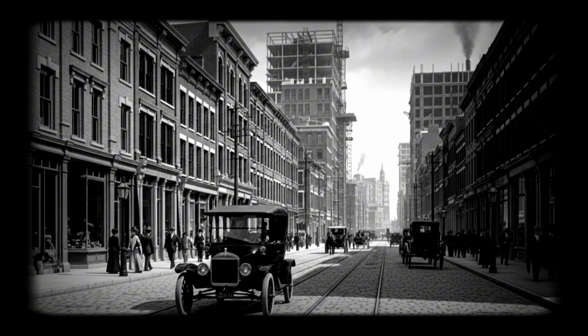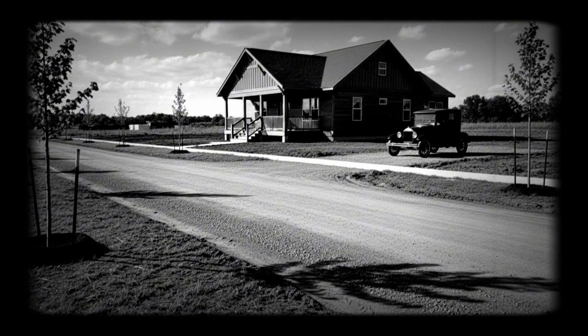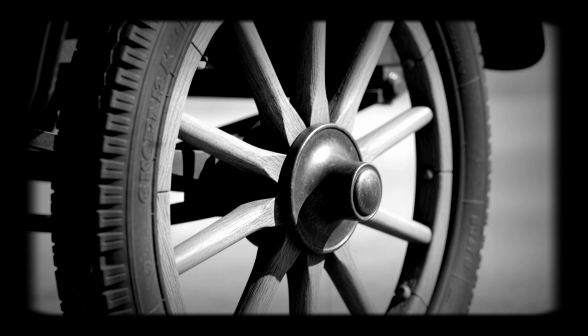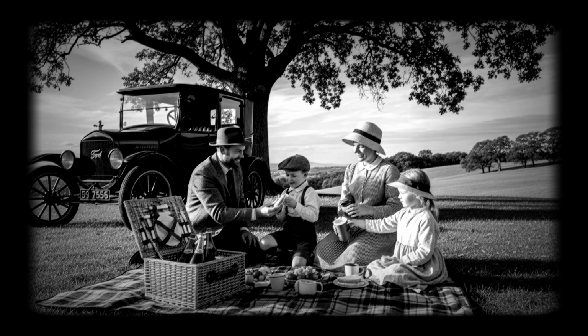Farmers who once depended on horse-drawn wagons could now travel to town in a fraction of the time. Doctors could reach patients in rural communities faster. Families could visit relatives miles away without planning an entire day around travel. Teenagers experienced independence in ways previous generations never had. The geography of daily life expanded.